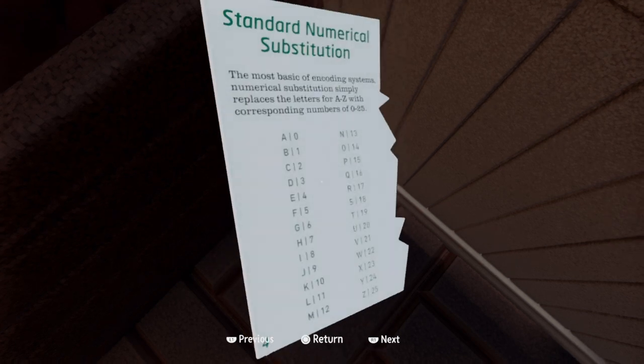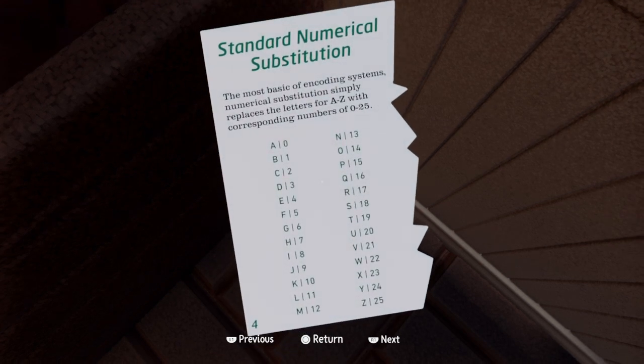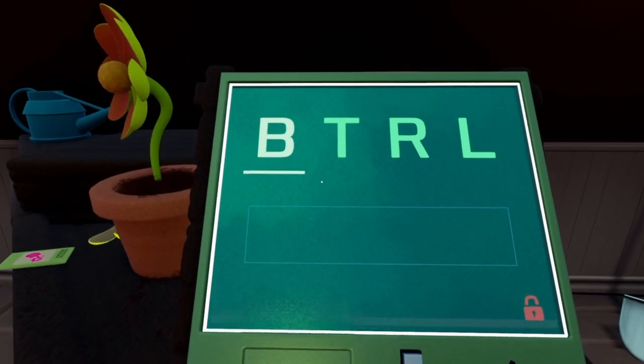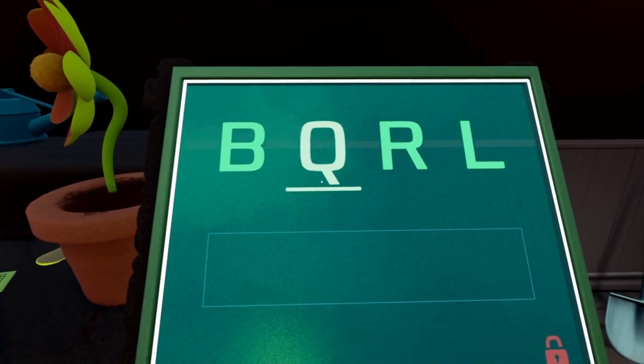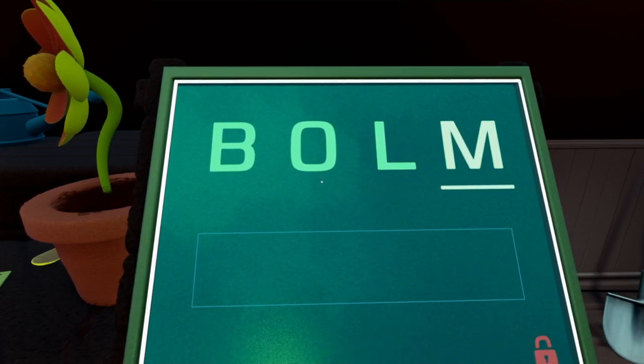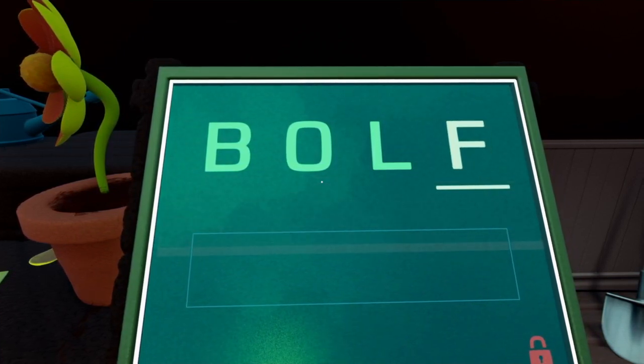N? BLDN? Still doesn't make sense. Yeah, B is 1. L is 11. Oh, no. BLOD. Bold. That's it. That's bold. Me being bold, just trying to do all that without looking at that, because I can't count and do numbers in my head.